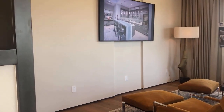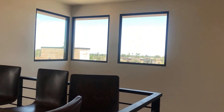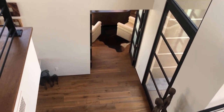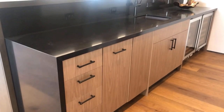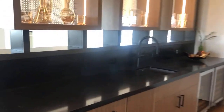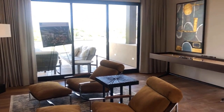This is a game room, media room, video room, movies, hangout space. There's the elevator. Cabinets. Looks like a couple of refrigerators there as well. Watching movies or games. Football game, basketball game. You can have your food up here, drinks up here.